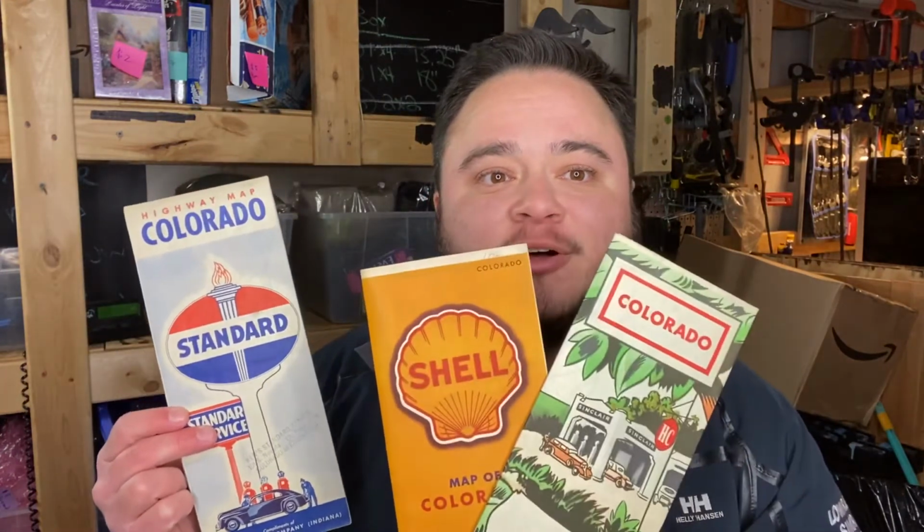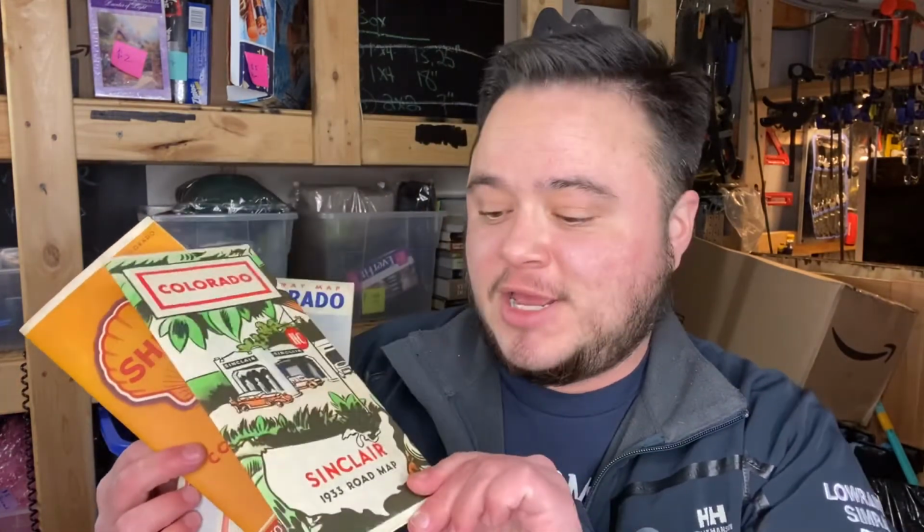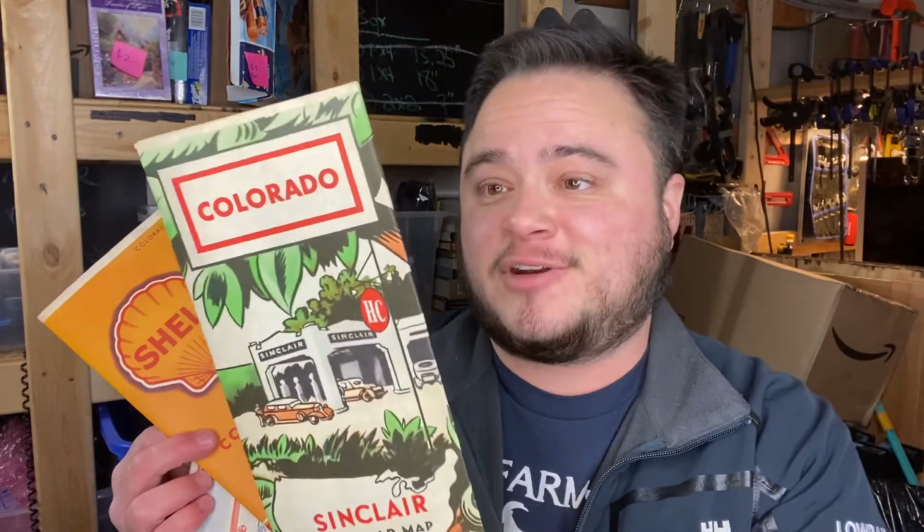Not great though. Sold this vintage new tag San Francisco Giants hat. Paid $5 for this hat and it sold for $30 plus shipping. Sold 3 more of these oil and gas highway maps. We've got Standard Oil, Shell, and Sinclair. This one's from 1933 and it's in really, really good condition and has really cool graphics on it. These each sold for $15 plus shipping on Facebook Marketplace, $15 a piece.